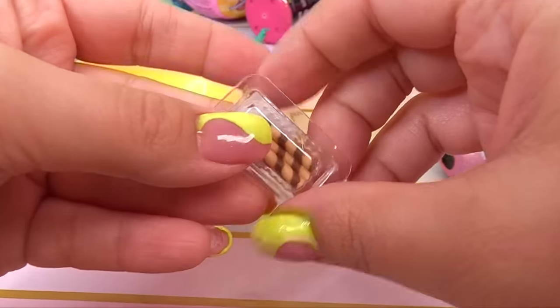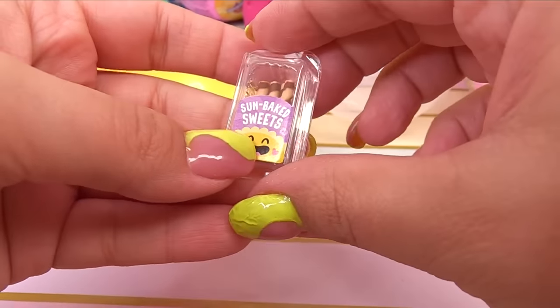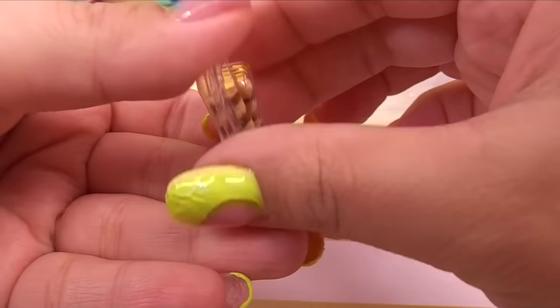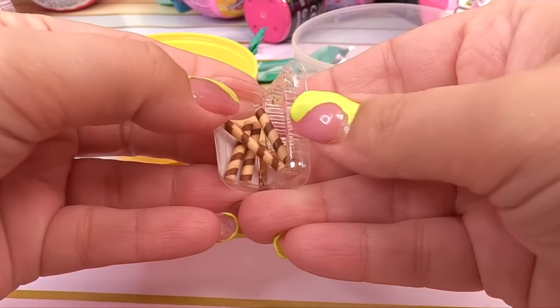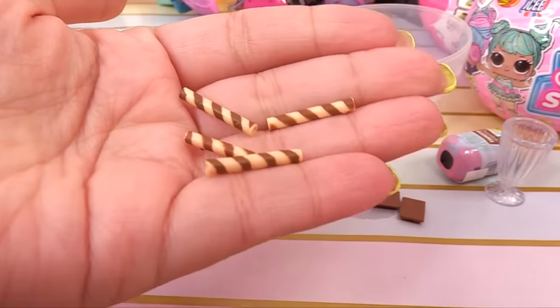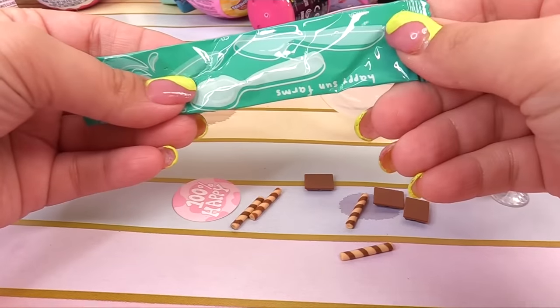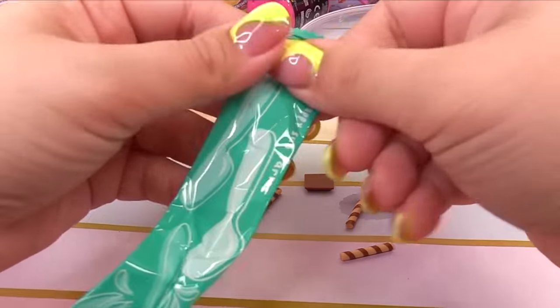Oh, okay. So this is a brand new one. I've never made one of these. Sun-baked sweets. So not really sun-baked. These are like those little wafer yummy cookies. They're oven-baked. Look at that. And we've got a whole bunch of them too. And I'm sure I've got a straw in here.